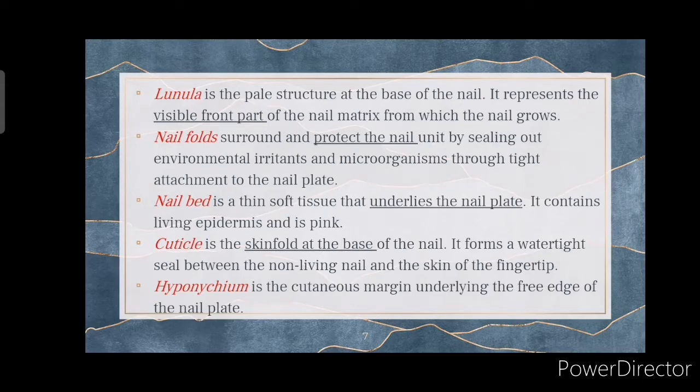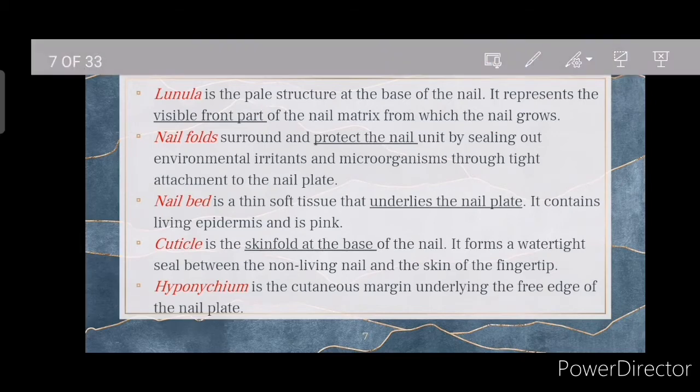Lunula also says something about our health because white lunula are healthy and natural, but if it becomes purple, it is a sign of poor blood circulation and a lack of oxygen in our organs and tissues. Dizziness and headaches may often occur, and pink or red lunula may indicate low physical activity and also lung problems.